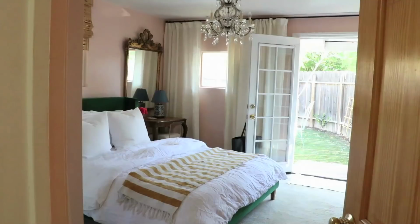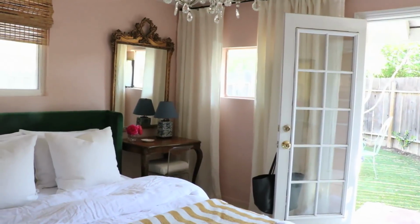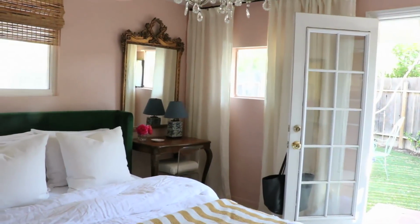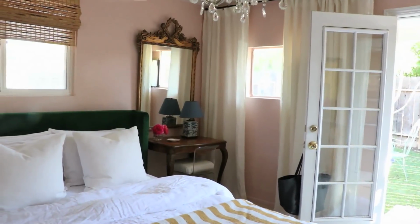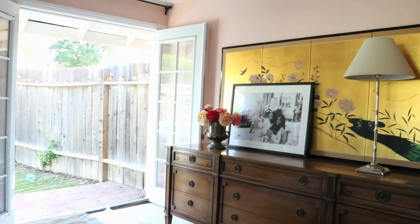The only new things I bought for this room were the curtain rod, the drapes, and the chandelier. Everything else I already had and repurposed and made it work in here, and I feel like it really does. And I like things that feel collected over time. So I might end up switching out one of the lamps for something a little more modern when that time comes, but for right now, I'm super happy with it.